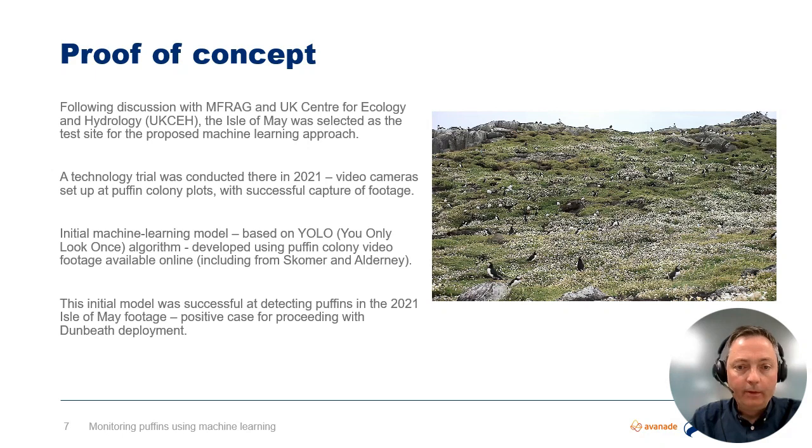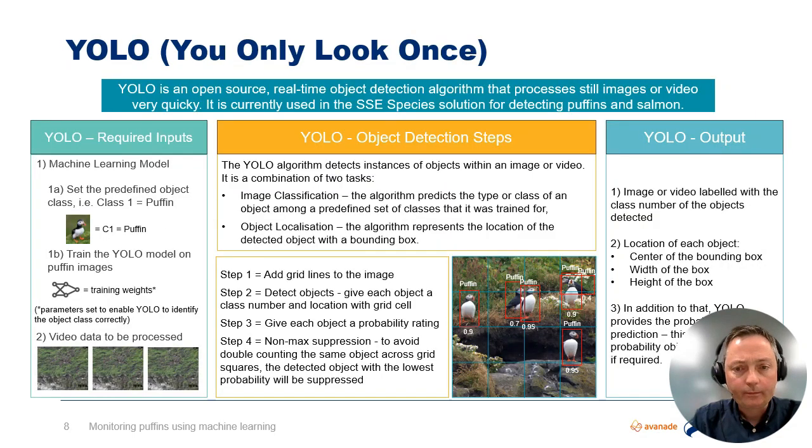So before proceeding with deployment at Dunbeath, we carried out a proof of concept trial on the Isle of May. In 2021, this was successful at capturing video footage, and an initial machine learning model based on the You Only Look Once algorithm was developed using puffin colony video footage available online, which was footage collected at ScotMER and Alderney. This model was then applied to the footage captured at the Isle of May and was successful at detecting puffins, and this gave the confirmation we needed for proceeding with deployment at Dunbeath.